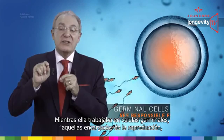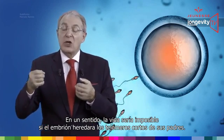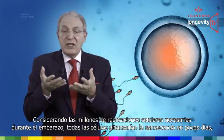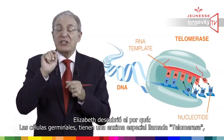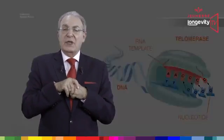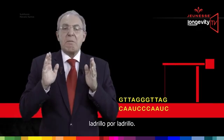While she was working on germinal cells, the ones which are responsible for reproduction, she found out that their telomeres never shorten. And this is again a nature miracle, in the sense that life would be impossible if an embryo inherited short telomeres from his parents. Considering the millions of necessary cell duplications during pregnancy, all the cells would reach senescence in a few days, and the fetus would never reach maturity. Elizabeth found out why. The germinal cells have a special enzyme called telomerase, which is genetically controlled and activated permanently. When telomerase is activated, it will rebuild every piece of telomere which is lost, and this is almost magic. Piece by piece, brick by brick.